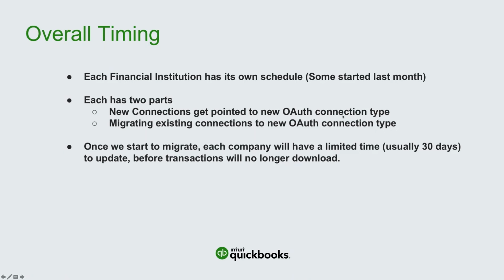And so like I was saying, it should be mostly behind the scenes. It shouldn't really affect any of the day-to-day interactions with the banking page. It's only when you're trying to set up that new connection, or if you have connections with these big banks.